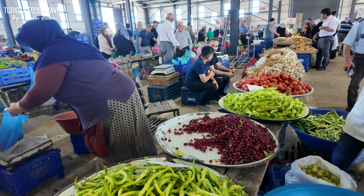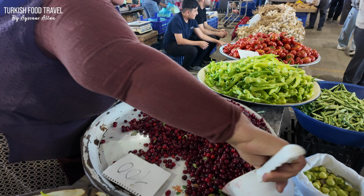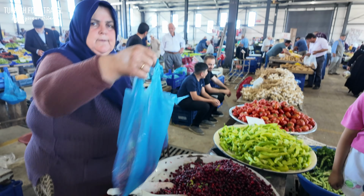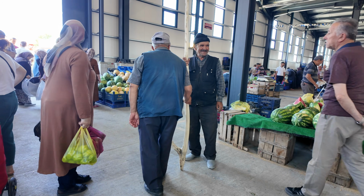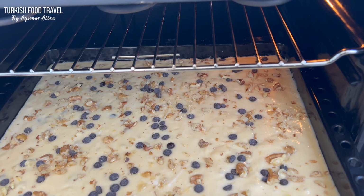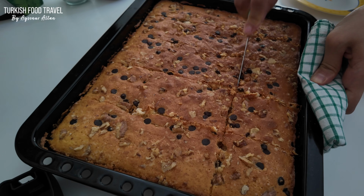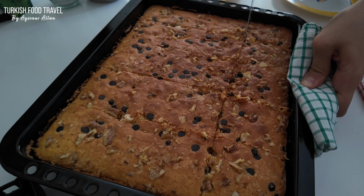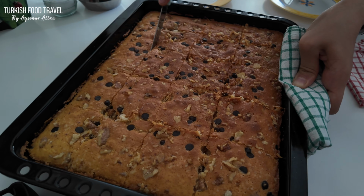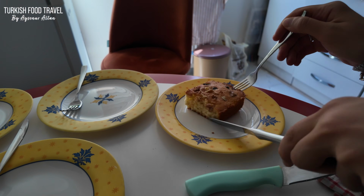I couldn't resist and bought Kızılcık, Cornelian cherries, both for myself and for mom to make marmalade. Back home, tired but happy, I quickly make a cake to have with our afternoon tea time. Today I'm not cooking dinner because my dad is taking us to a special place in town. We are eating out tonight.